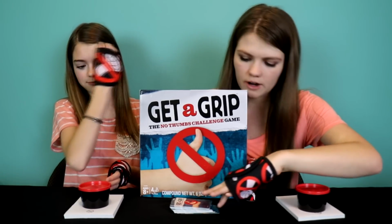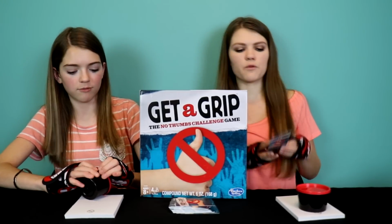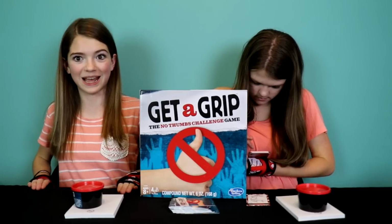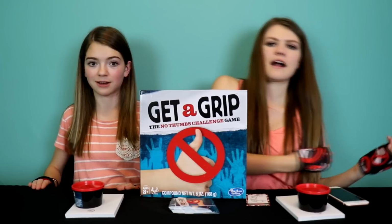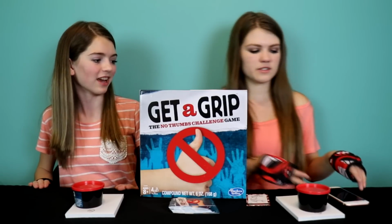Let's draw the first card. First thing we have to sculpt is your favorite emoji, and we have 1 minute to do it. So I'm gonna set my timer on my phone. Let's see if I can even do it with no thumbs. Favorite emoji. I got this. I have a feeling we have the same favorite emoji. I feel like we do too. I'm switching mine to a different one. Oh no, we're gonna choose the same one again.